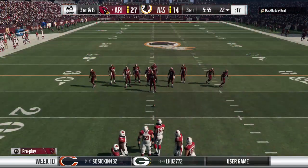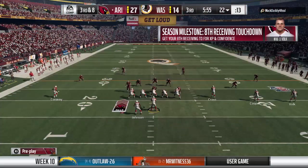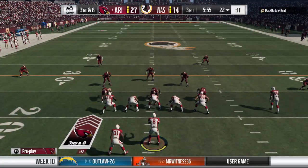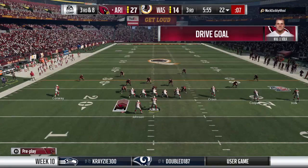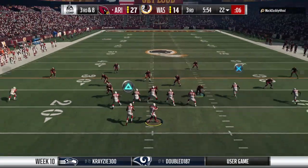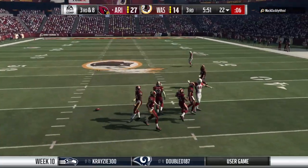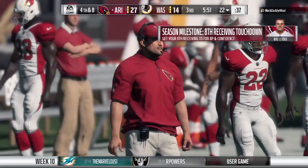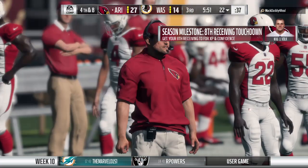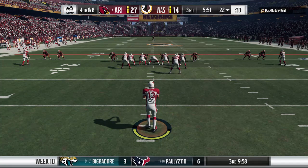The Cardinals on 3rd down. They've converted just 2 for 6 thus far. This is 3rd and 8. They'll look to throw. And he couldn't hang on to it through the contact. Incomplete. That's a first down if he holds on, but you saw the contact, able to jar it free from him and force a 4th down.